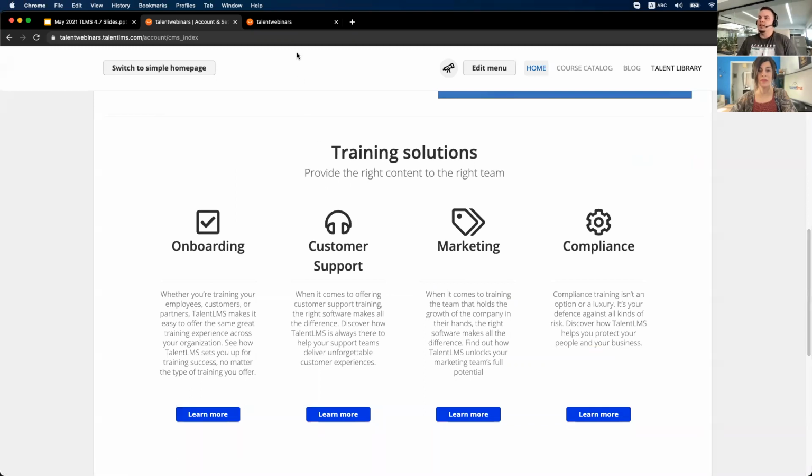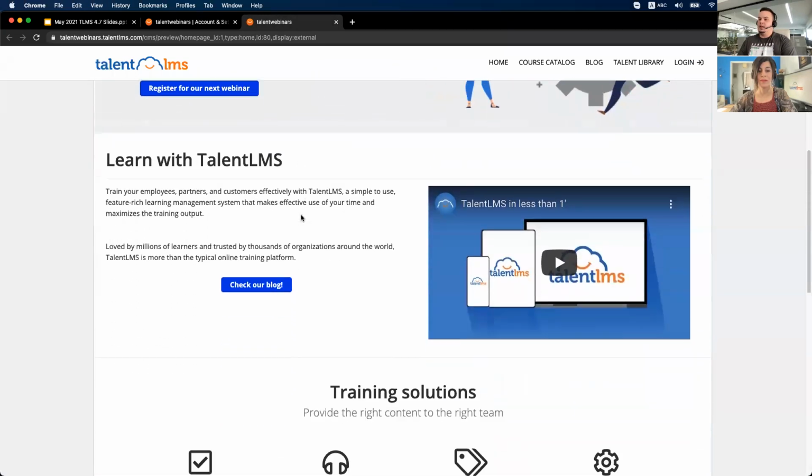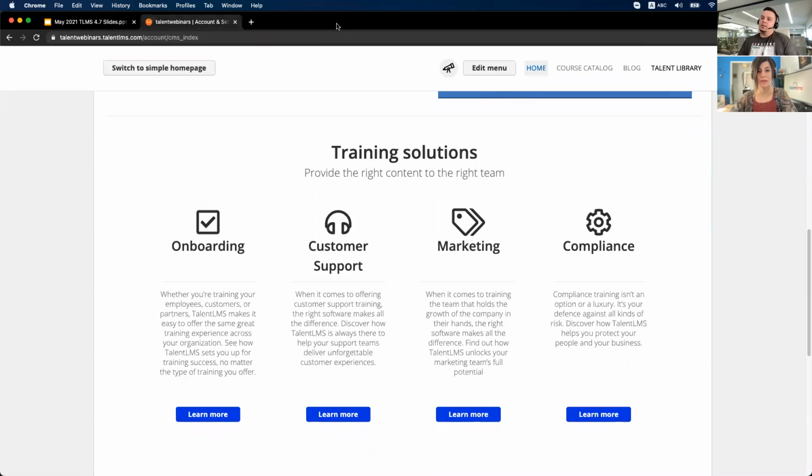So if we want to see how that looks, I'm just going to refresh my preview page and scroll down. This is what we have: 4 points. People can clearly see them, click on learn more and go to the related page for anything you want to direct them with.